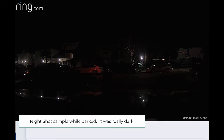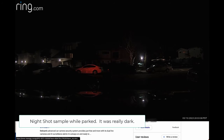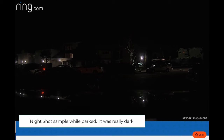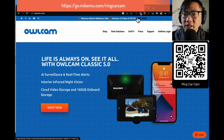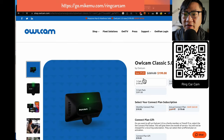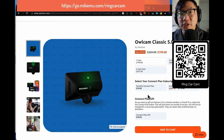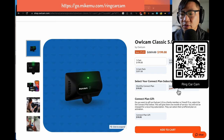Now you compare this with the Owlcam, and I'll just pull up the Owlcam site and you'll see what the pricing is. And they've been trying to be a little bit more competitive. They've heard some of us out and they started to give a different pricing on it. Now you can get the Owlcam version 5, $499, which is a little bit cheaper than what the Ring Cam is going for right now. And the monthly Connect plan, though, is $20, right? Or the annual Connect plan is $180.